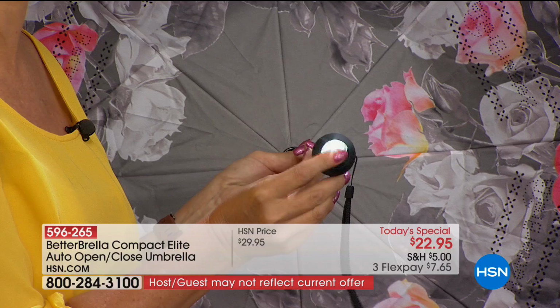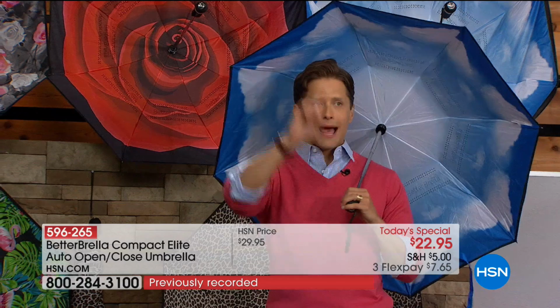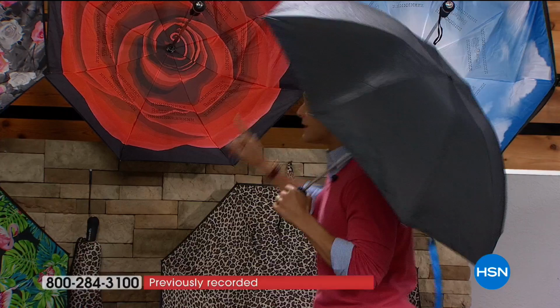And don't forget, for the guys in your life, we have solid black, we have solid blue. Yes, they're just not as fashionable and snazzy and fun, so we don't put them up on our wall. But there is solid black, there is solid blue for the guys in your life, for the golfers in your life, for the dog walkers in your life. Let's show you your color choices now.